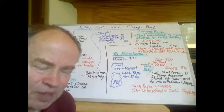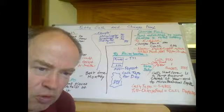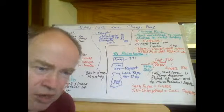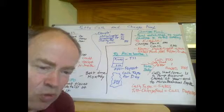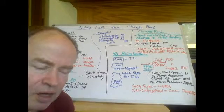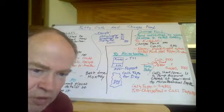So remember, petty cash, small dollar amount. To record it, to establish it, you debit petty cash, credit cash. You never again debit petty cash or credit it except to make it bigger or smaller in terms of dollars. And the last one, you debit the vouchers, you credit cash.